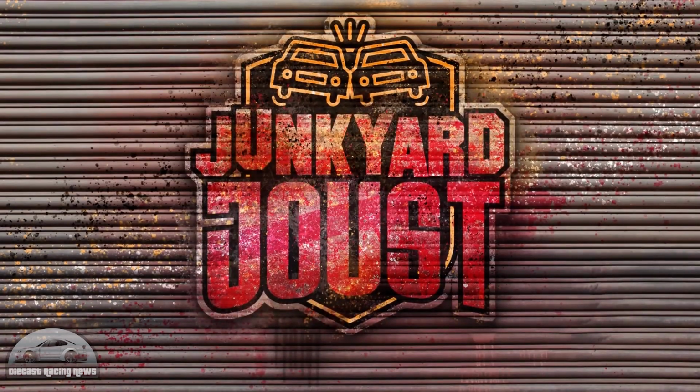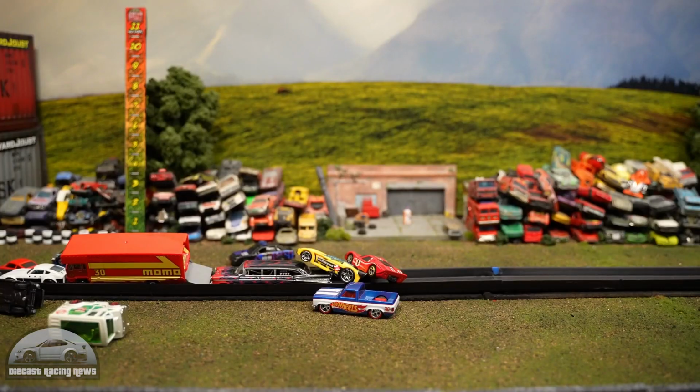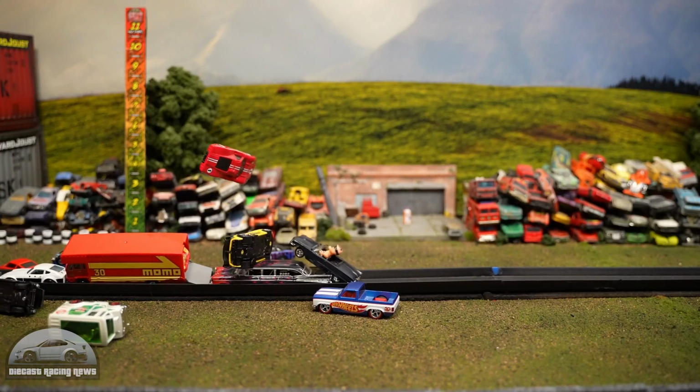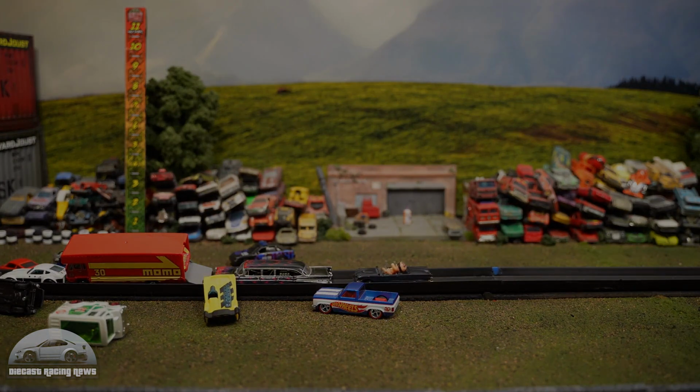More fun and games over at Junkyard Joust. Check out the air that this red car gets as it gets pounded off the track here. Just gets absolutely launched into the air, which was really impressive.